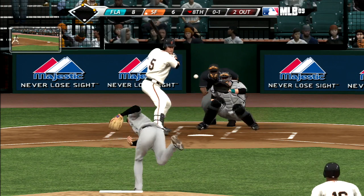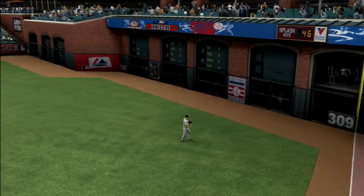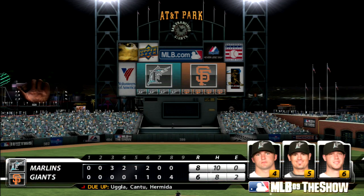He's ready, now the pitch. And a swing as he pulls this one into right. Hermida is there and he puts it away to stop the bleeding. So it's 4 runs on just 2 hits, no errors, and 2 left. We've played 8 full. The Marlins lead this one 8-6.